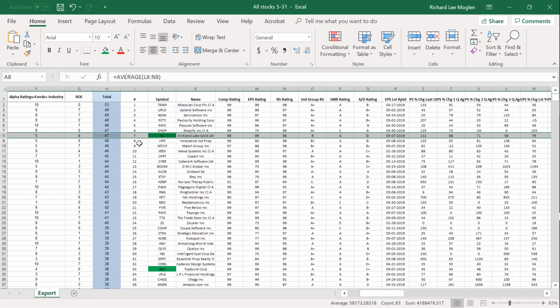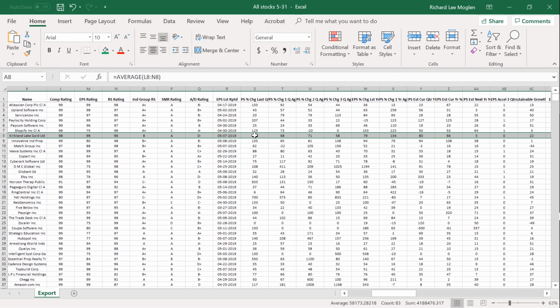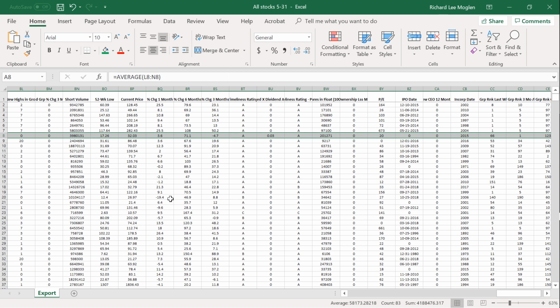KL is overall ranked 7th on my list, which is very good, and its EPS change these last few quarters has been accelerating, which signifies a really strong growth stock. KL also has a very strong return on equity of 23.6%, and it is also currently on the IBD top 50 list, which is their picks for good, strong growth stocks. And finally, as with all the stocks that I picked, it currently has a timeliness rating of an A, which signifies a really strong stock.